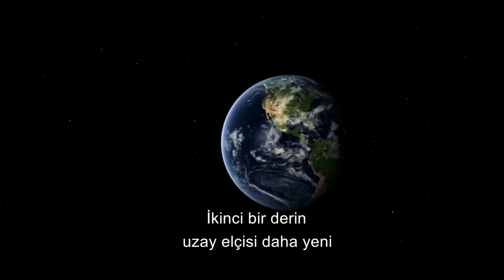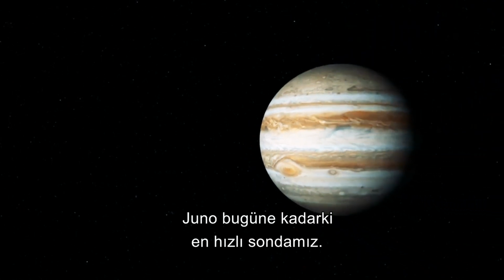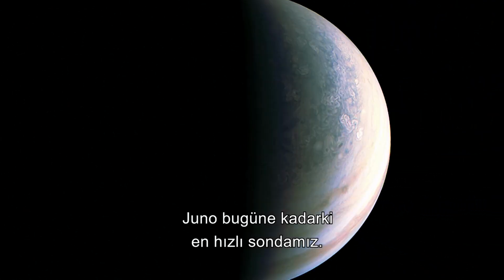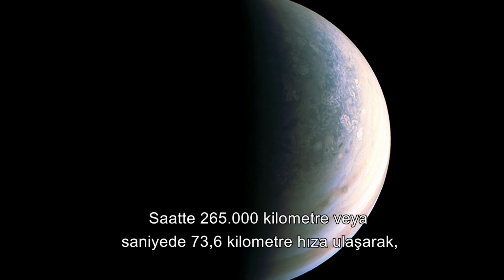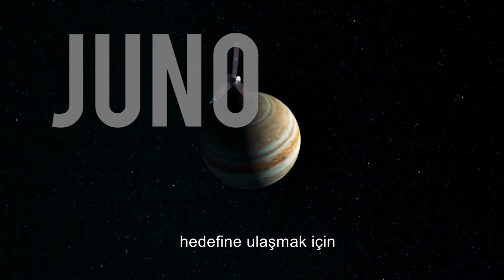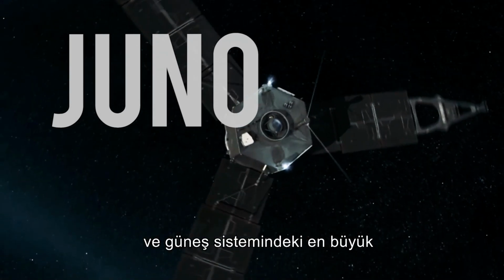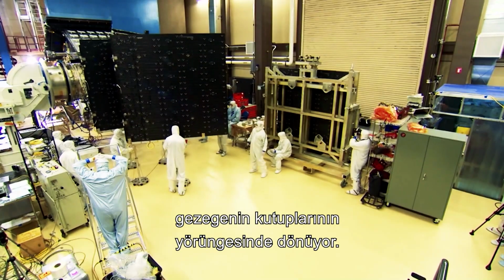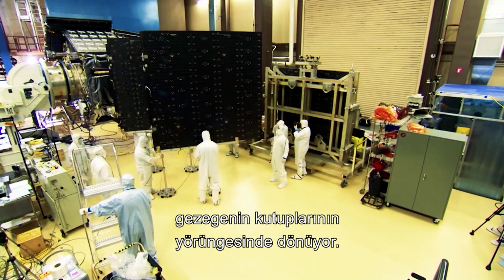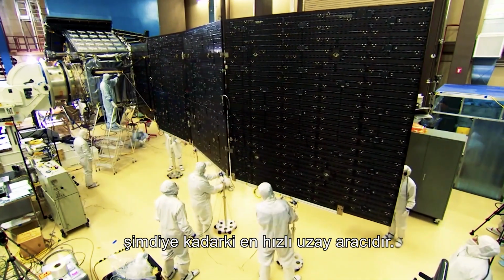Our second deep space emissary has only recently arrived at its destination, the giant planet Jupiter. Juno is our fastest probe to date. Reaching a top speed of 265,000 kilometers an hour, or 73.6 kilometers a second, it has traveled for almost 5 years to reach its target and orbits the poles of the largest planet in the solar system.